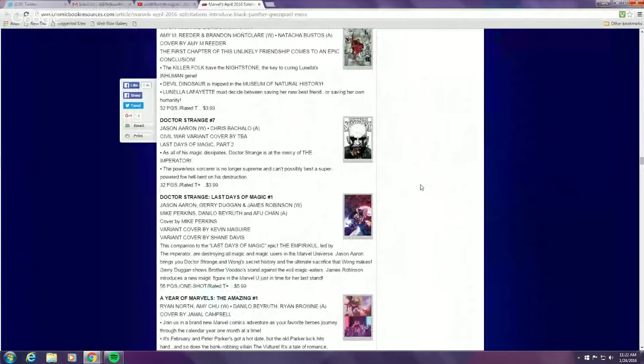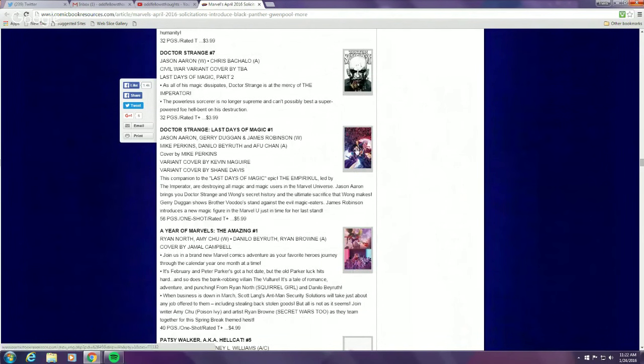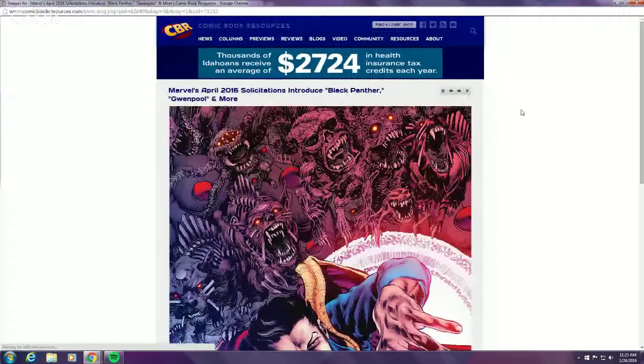So, Doctor Strange, Last Days of Magic #1. Kind of looking over the solicitations because what is this Last Days of Magic thing? Gonna have to go figure that out. At any rate, Last Days of Magic, cover by Mike Perkins. Trying to decide if this is something I need to get.